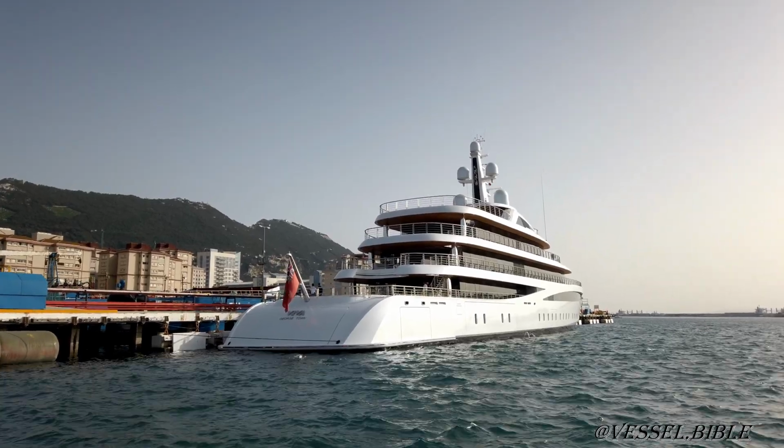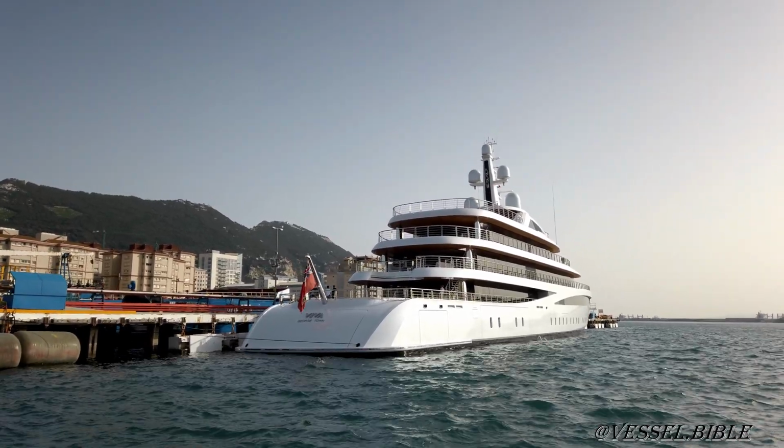3 tiers of glass superstructure embrace VIVA's decks, perfectly complementing the yacht's pearl white livery.